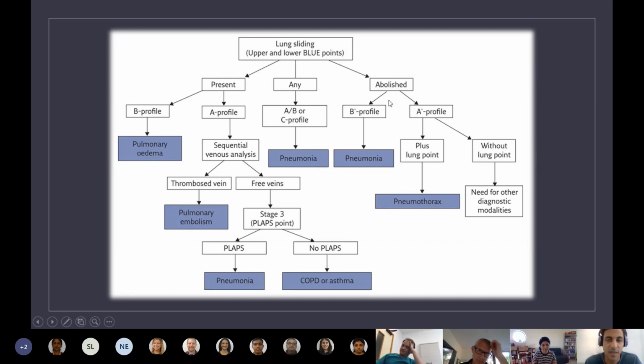If it's abolished, then the first thing you think of is pneumothorax, but it depends on what else you see. If you have an A prime profile, so A lines without lung sliding, and you find the lung point, a site where you can see lung sliding as the pleura comes into contact with the chest wall, then with almost 100% certainty that is very specific for a pneumothorax. But if you cannot find it, you need to consider other diagnostic modalities to fully exclude a pneumothorax. So if you don't have lung sliding, it's very sensitive to pneumothorax, but it's only when you find the lung point that you can say it is very specific for pneumothorax.